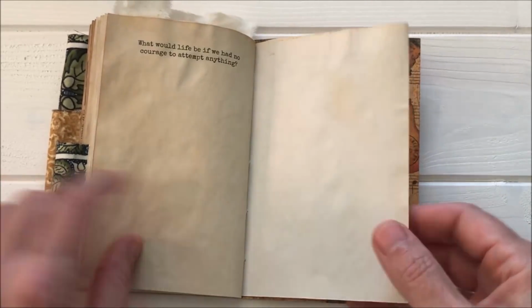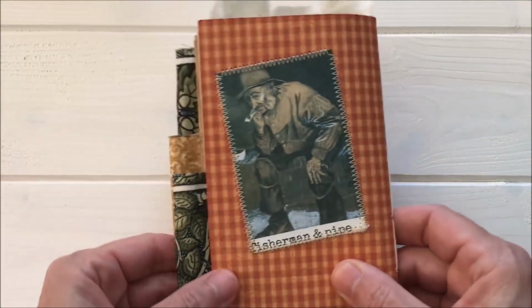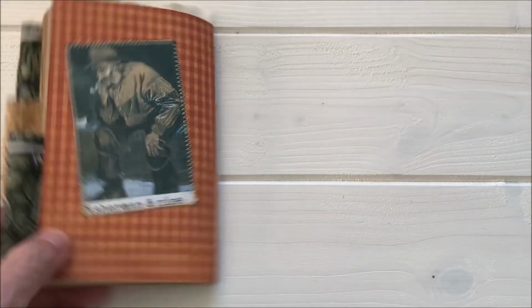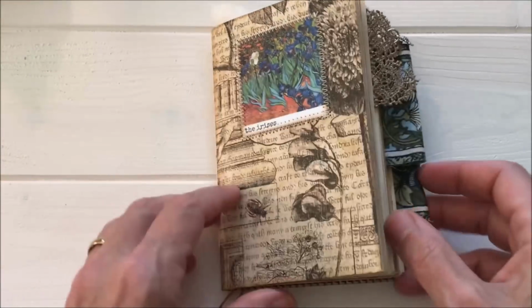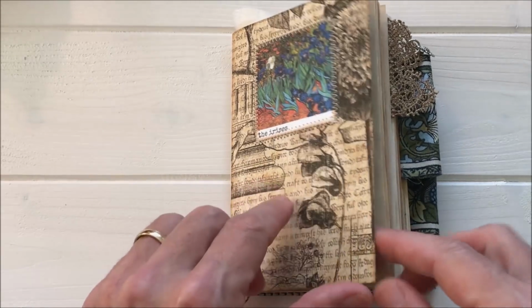So with the other inserts, rather than flipping through all of the pages to show you every single page, which are mostly tea-dyed with quotes, I will show you the pages with illustrations and that were tea-dyed, and also the ones that I attached and sewed in.